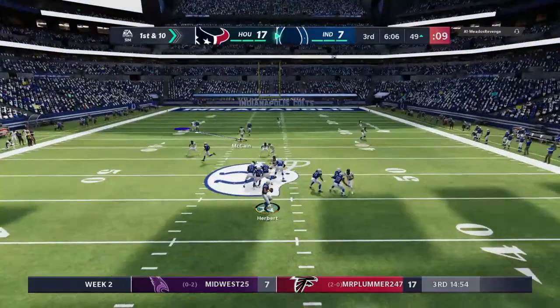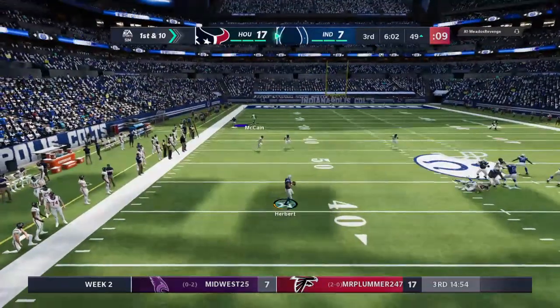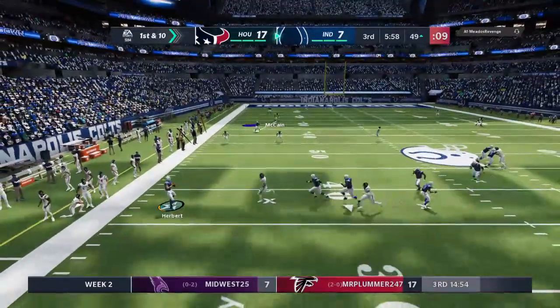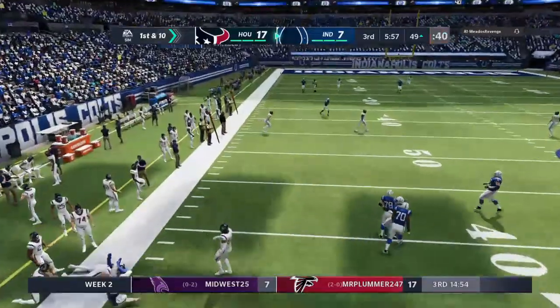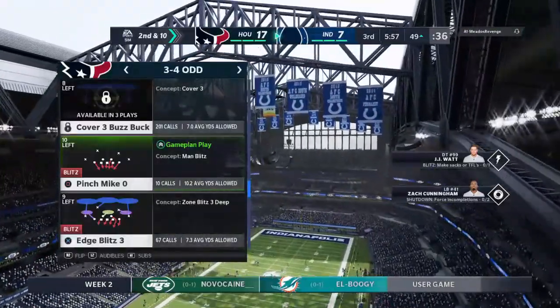Here's Herbert. Being chased out left. And incomplete as he was knocked as he threw it. And it took the ball off course.